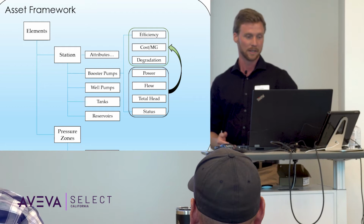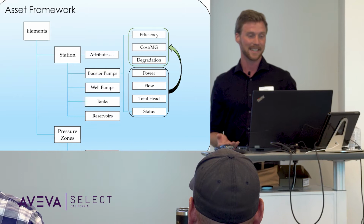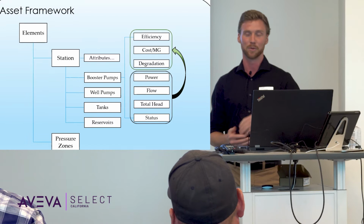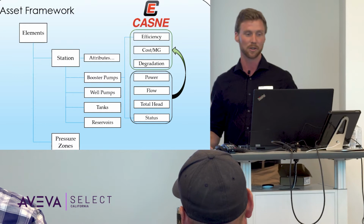Setting up the equations is not an easy task, especially if you have a complex system where, for example, pumps share flow meters. It's not straightforward, so we reached out for some support. Kasny Engineering were a huge help in helping us develop these equations, make sure all the calculations were running correctly and giving us the KPIs that our operators were looking for.